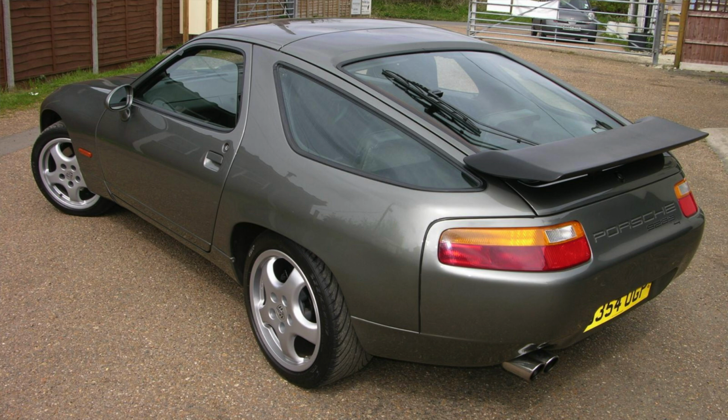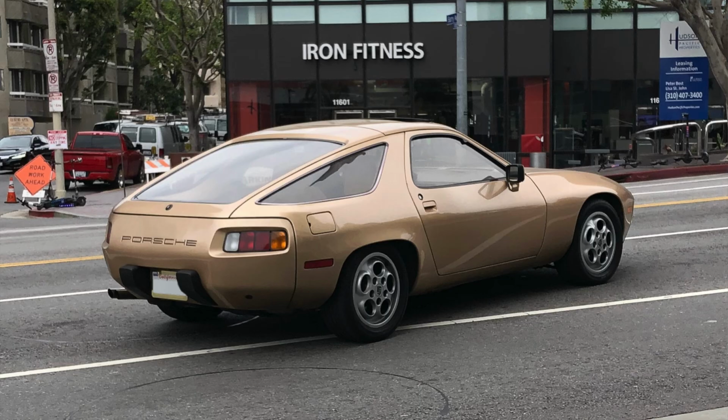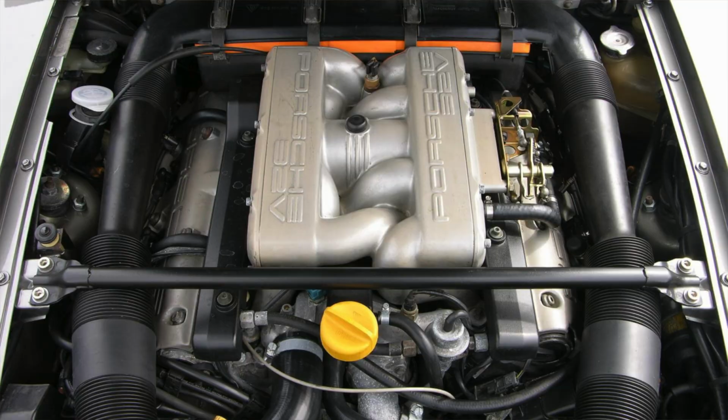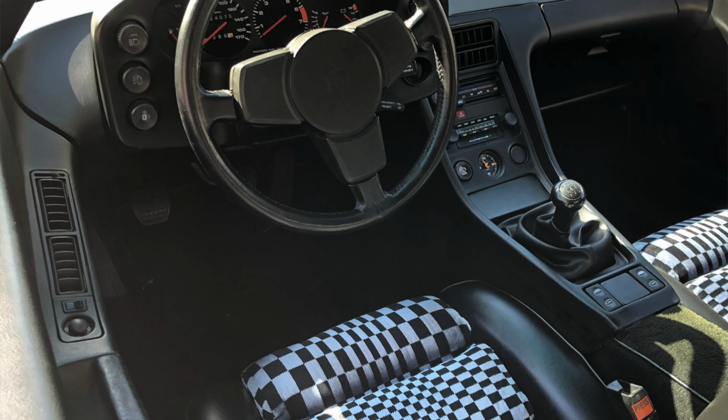So this was something that a lot of people think was dreamt up as a replacement for the 911, because Porsche saw the market shifting. They were like, oh, folks are looking more for grand touring cars. They want big engines, so they put in a V8 in there. It's water cooled instead of air cooled. So they saw the market kind of shifting, and so they wanted to come up with a product that met the market, right?